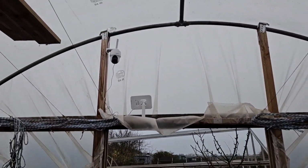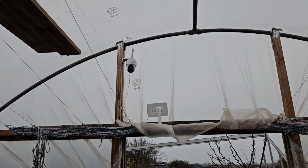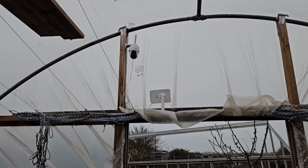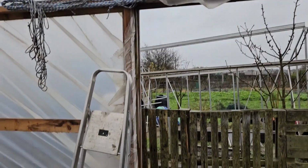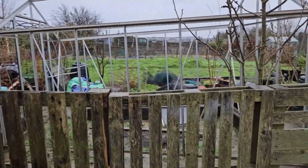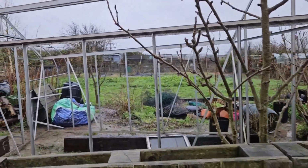And this little job is done here. That camera's on a slightly jaunty angle. I popped the solar panel on the inside today. It's going to be an interesting experiment to see whether it sort of charges that battery. We don't know yet. It might have to go on the outside, but inside is definitely the only place I'm going to be up a ladder at the moment.